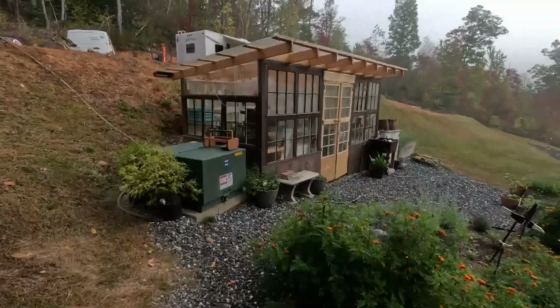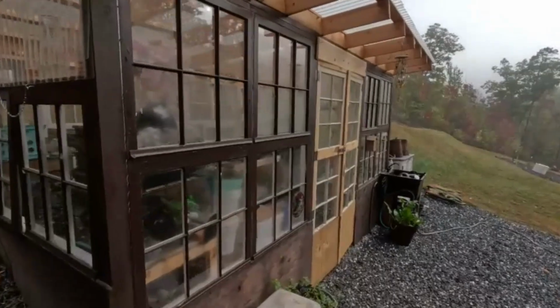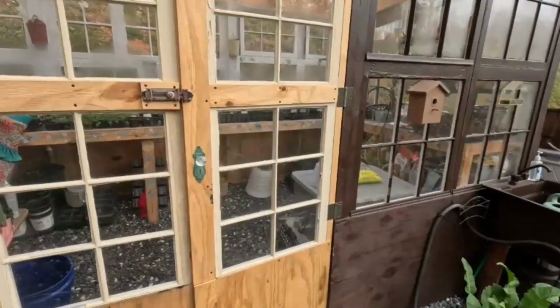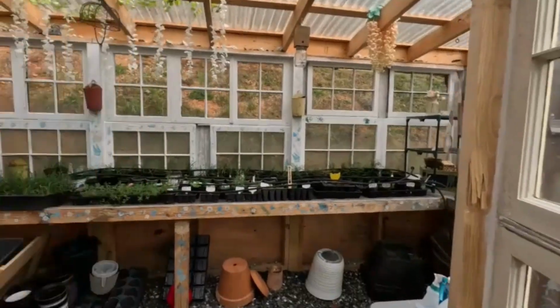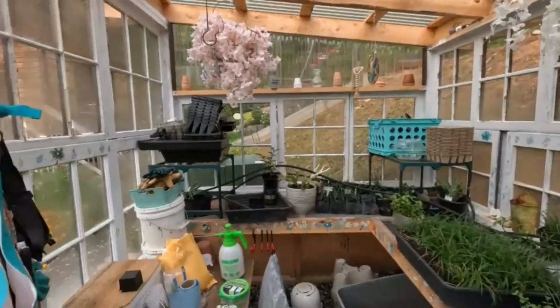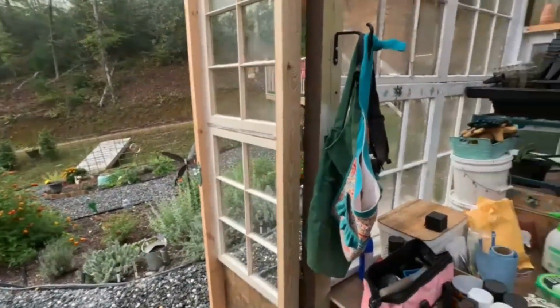We have the greenhouse area. My father was in town last week, and we finally got the doors built for this thing. Oh, it's nice and warm in here. There's about a 15-degree difference. It's about 40 degrees outside right now. It feels pretty good in here.